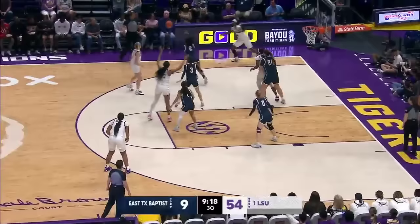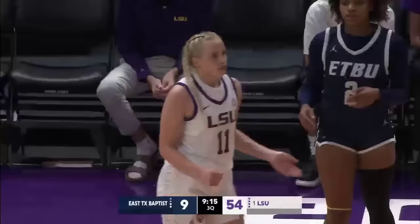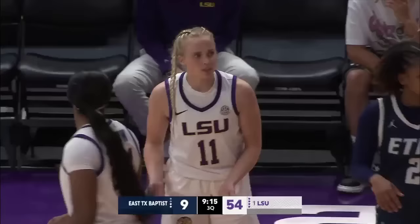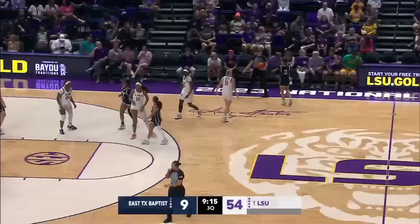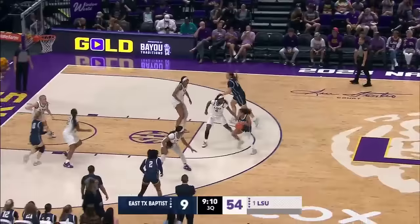Her entry pass, though, is tipped and stolen here, and then Van Lith bumped Ward going for it. It'll be out of bounds to East Texas Baptist. So good hands there by Ward. And you know, sometimes you turn that ball over and you want to get it back, and unfortunately Van Lith got a foul. Yep, bumped her out of bounds. That is LSU's ninth turnover. Inbounds will come to Hicks. 54-9 the score after that three. LSU has scored 23 in a row going back to the first half.